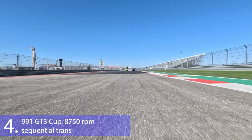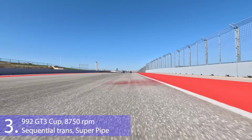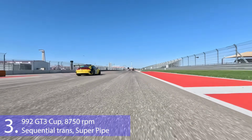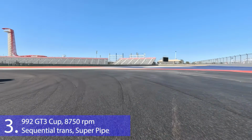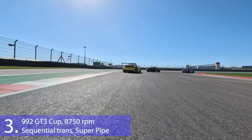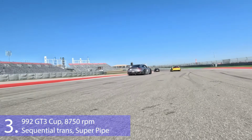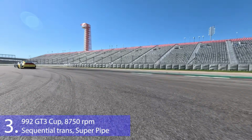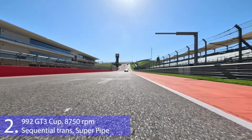Okay, next up, 992 GT3 Cup, 8,750 RPM redline, sequential single clutch transmission. You can hear that whine on the transmission as it comes around this corner. Next up, 992 GT3 Cup, a super pipe. We're real close to it.